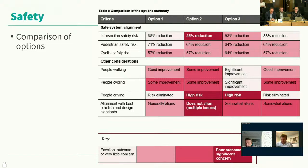So if you reduce exposure, so for instance, the right turn out is eliminated in terms of risk under options 1 and 4, because there is no exposure for that movement because it is gone. With the options remaining, there's still a reduction in the safe system assessment score, because you have platforms installed which will likely reduce impact speeds in the event of a collision, but the likelihood isn't reduced at all under option 3. So you do get a benefit there, and it doesn't just consider one particular movement at the intersection, it considers a range of intersection scores.